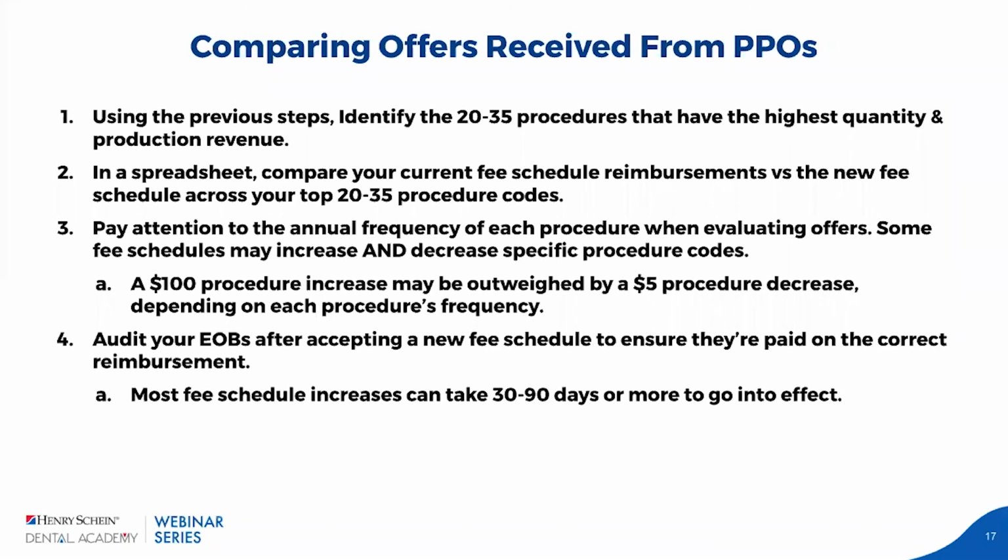The next thing you want to do is take a look at that fee schedule in comparison to your other PPOs. If it's relatively higher than what your other PPOs are paying, anywhere from 3 to 5 or 10% higher than your current reimbursements across other insurances, that's a pretty good fee schedule.